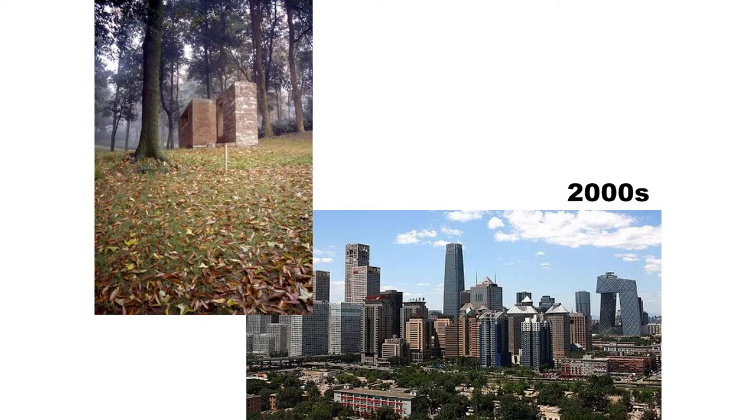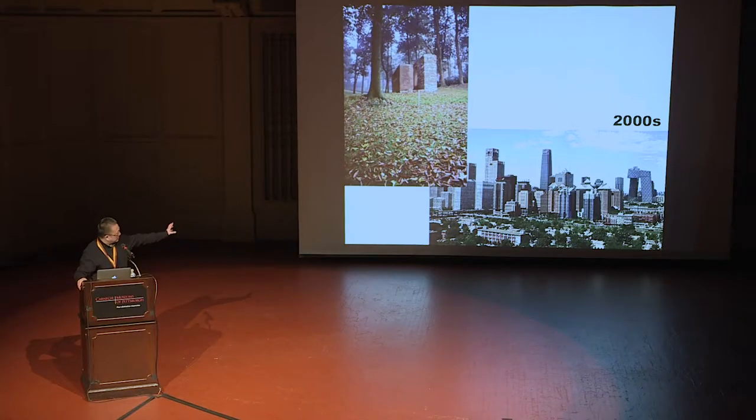After 2000, a big change. For example, you can see the picture is Beijing's CBD. All the Chinese architects started doing modern works. They learned everything very fast. They learned the modern architecture system, and they built huge cities. And you can see high-rise buildings almost no different from outside of China, from the Western world. It's a new city, large scale, emerging all over China.